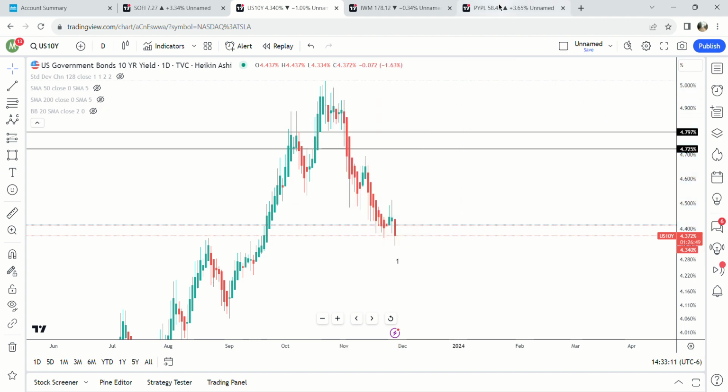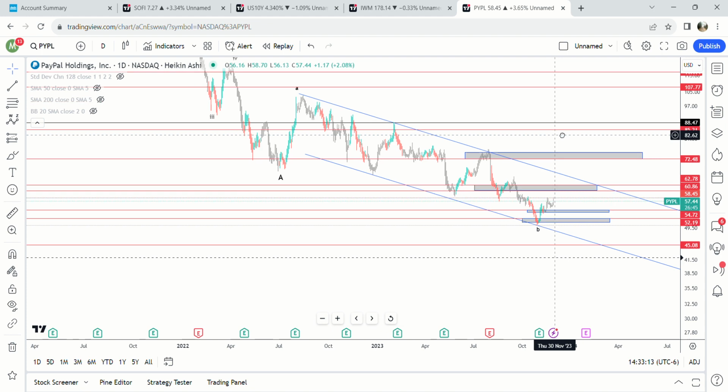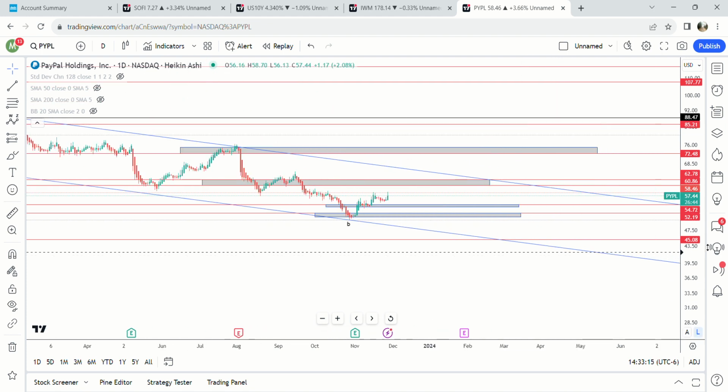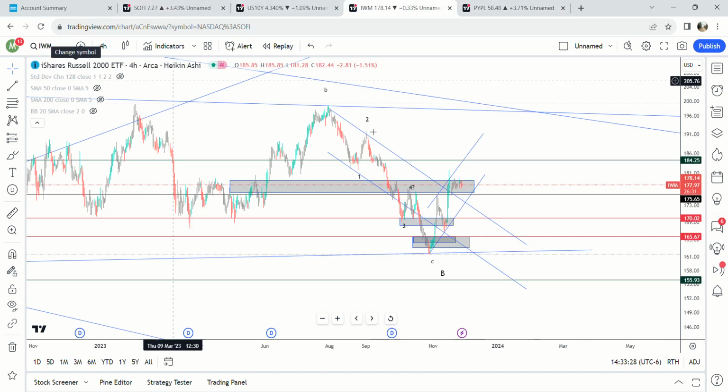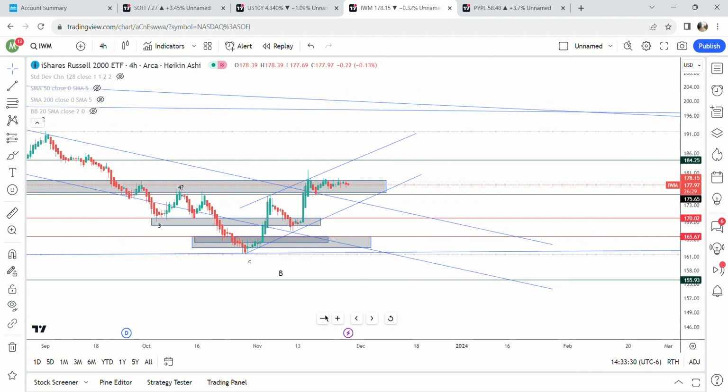So yeah, watch these stocks over the next couple of weeks. They're probably going to go up more, but I would say by mid-December we're probably going to see a pullback. And IWM.